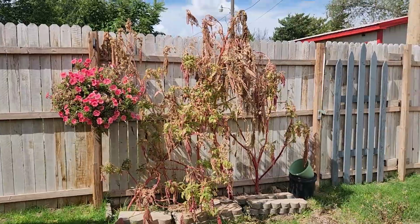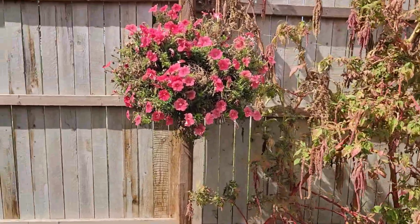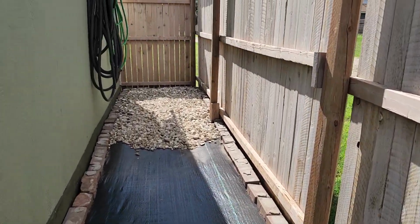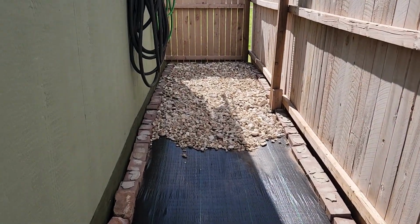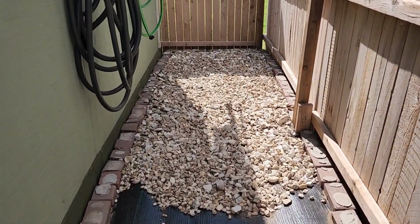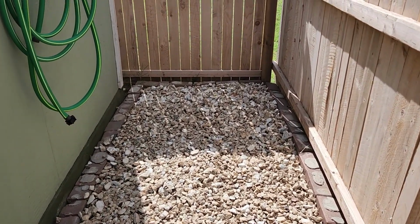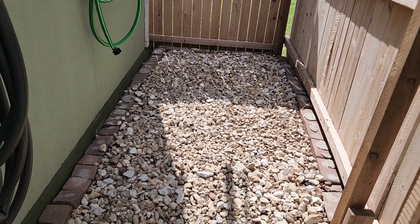My amaranth, you can see I'm also letting it die back. It was done. But the one area that I have cleaned out of the rock has gone back here, and it's staying really nicely. The other area is slightly larger that I haven't cleaned out yet, and so I think we're going to have plenty of rock to fill this in.